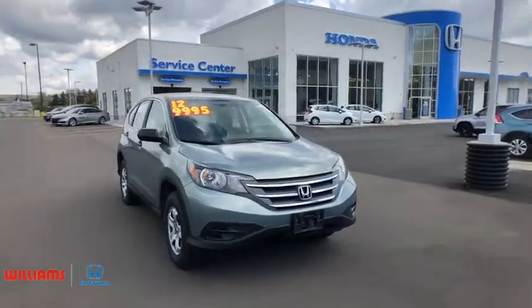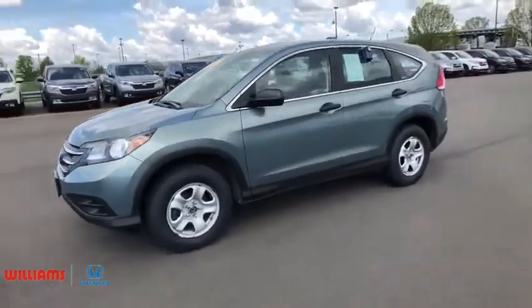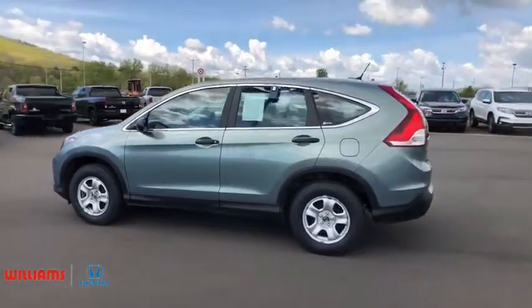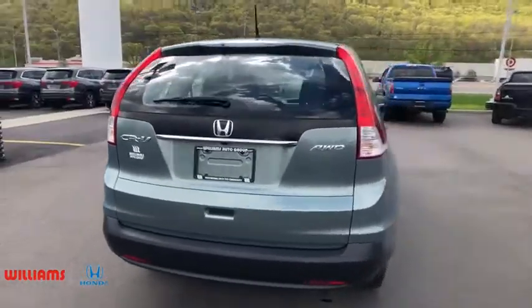The 2012 Honda CR-V. The CR-V is a top recommended vehicle because of its car-like driving manners, good value, cool technology, and comfy interior. This vehicle has less than 135,000 miles. Here are some of this vehicle's great options.